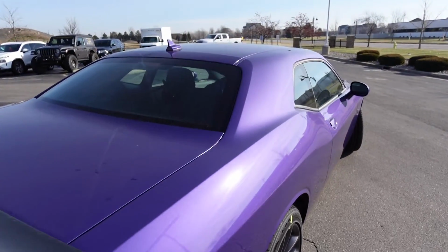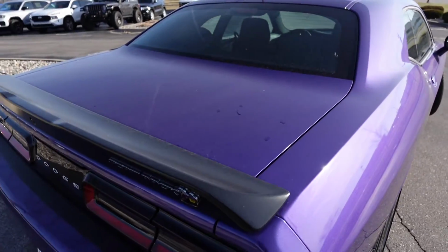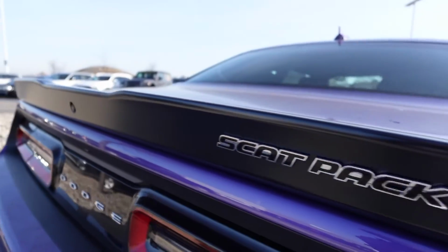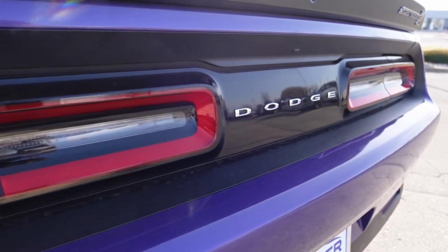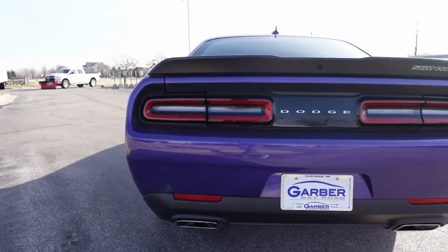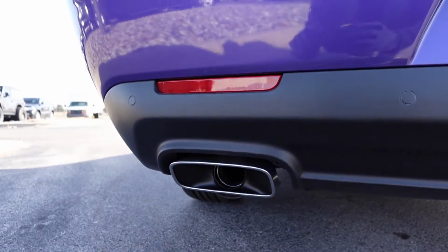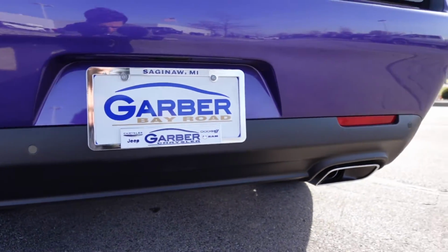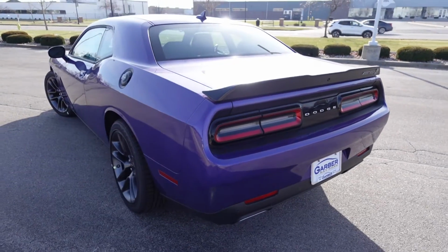I also liked how the roofline just cuts into this rear so clean with a huge flat trunk lid. Got a nice matte black spoiler with your Scat Pack badge, backup camera in the center, Dodge is written out in the center with gloss black trim, and then you can see the nice LED taillights. I like how flat this rear end is as well, and then you're going to see the dual exhaust tips with some satin silver trim. We have a massive black diffuser with parking sensors and reflectors, and overall the Challenger really comes together with a retro look.